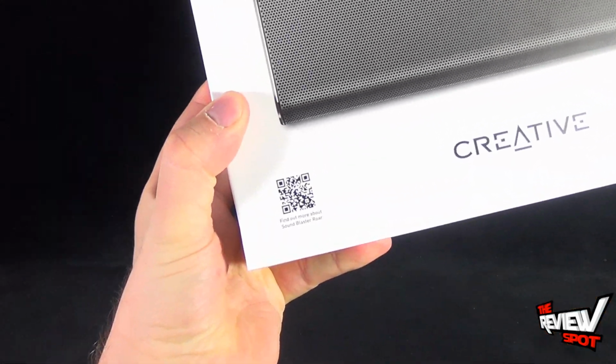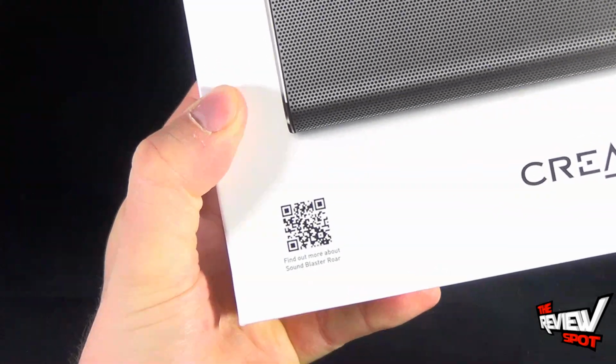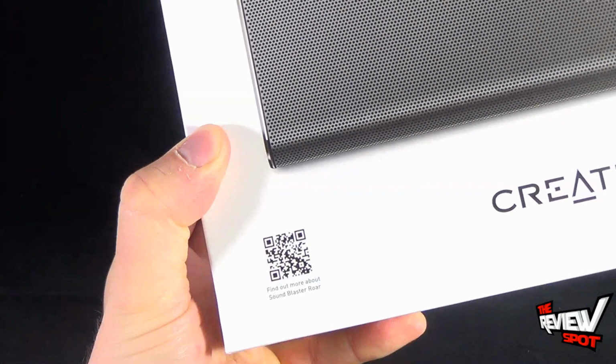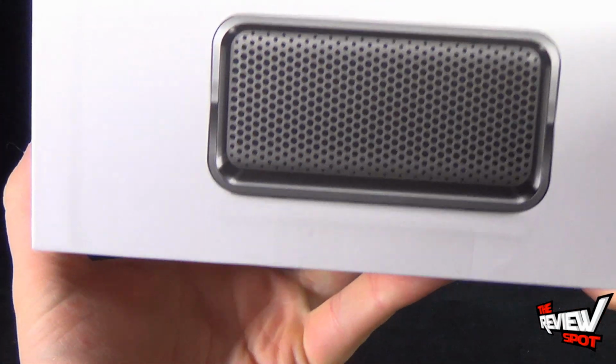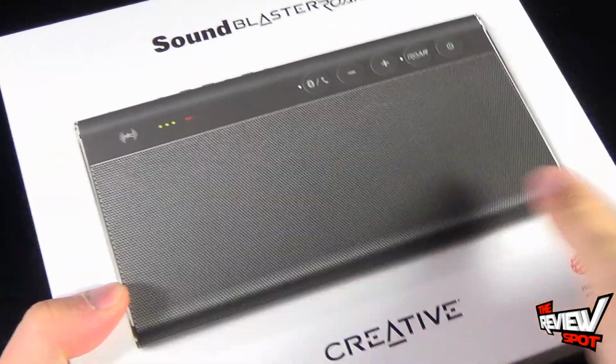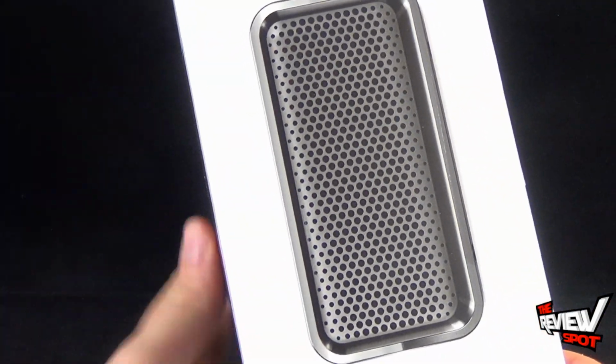Down below, way down below, there's a QR code. If you want to find out more about Sound Blaster Roar, you can scan that QR code and check them out. On the side of the package is the side, actually, of the speaker, as the front of the box is the front of the speaker. Same thing could be said for the other side.